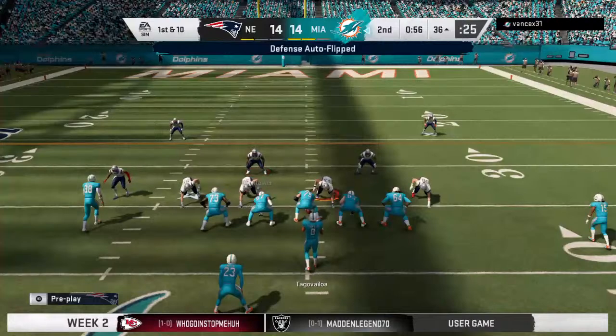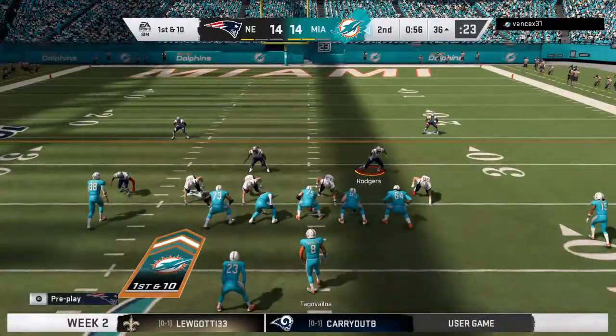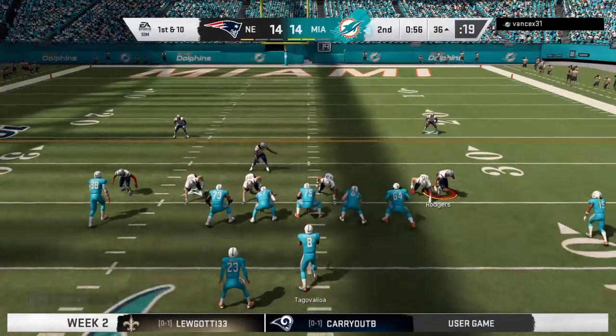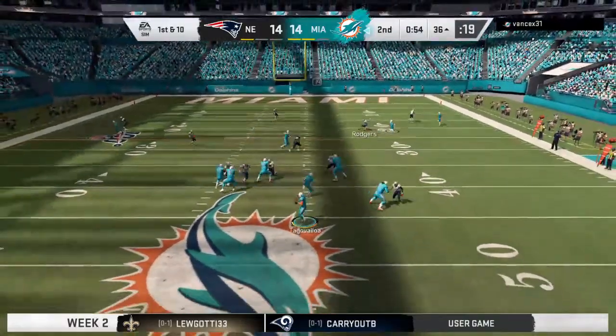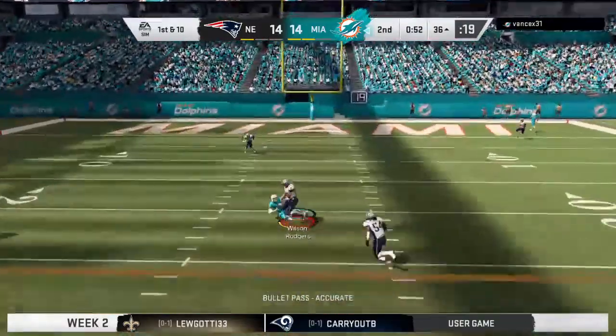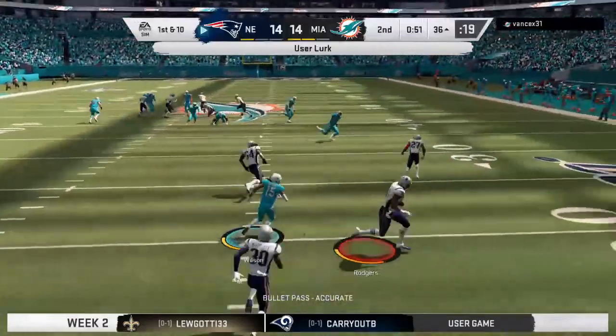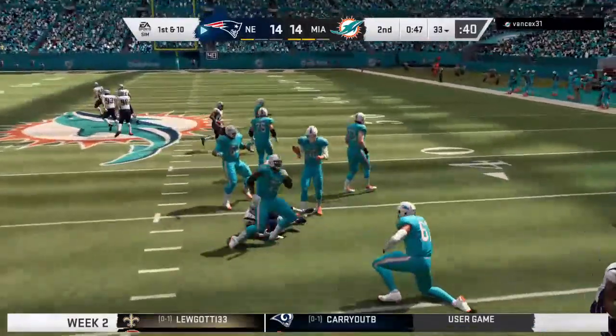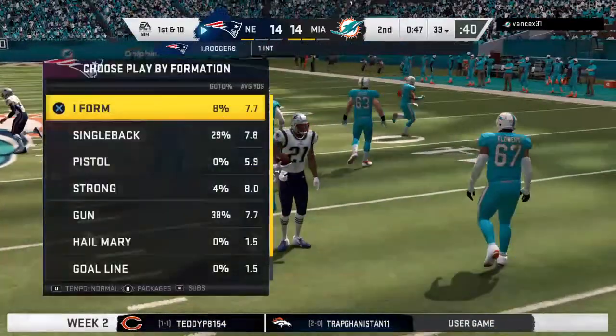So from the 36 now, 1st and 10. He'll look to throw. And he fires one that's intercepted. Picked off at the 22. And he's able to get it back to the 33-yard line.